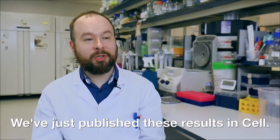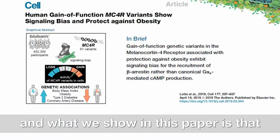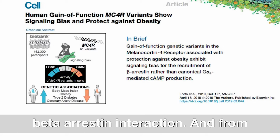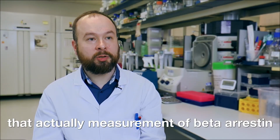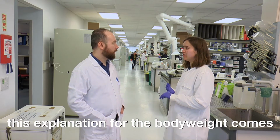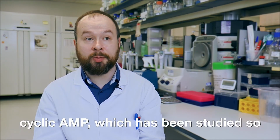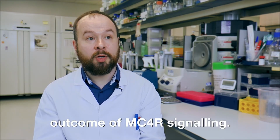We've just published these results in Cell. The paper came out in April 2019, and what we show in this paper is that we could measure both cyclic AMP and beta-arrestin interaction, and from comparing these two methods, we learned that actually measurement of beta-arrestin is much better predictor of body weight, and if we do the meta-regression analysis, the explanation for the body weight comes from beta-arrestin assay rather than cyclic AMP, which has been studied so far as the primary readout, primary outcome of MC4R signaling.